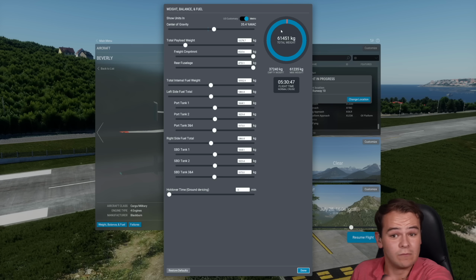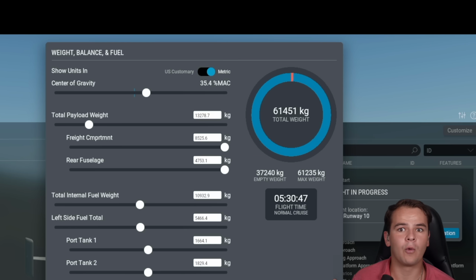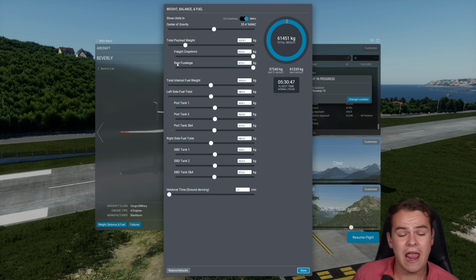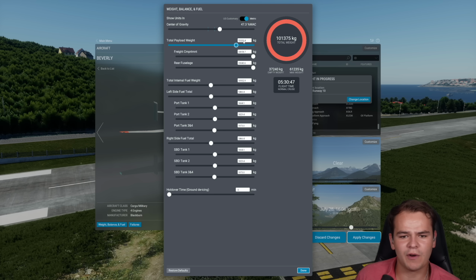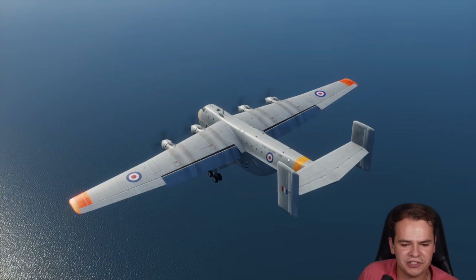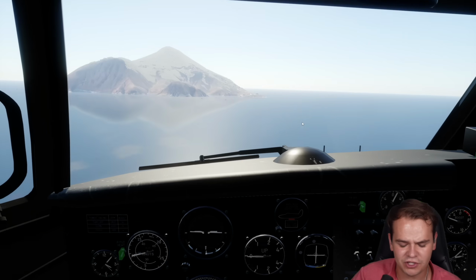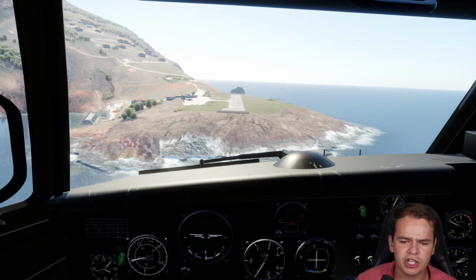Yes, despite very much maxing out the weight of this airplane, 60 tons. I mean, by the way, the maximum takeoff weight of the 737 is 70 tons. We're able to fly relatively well. I don't even want to know what happens if you put 76,000 kilograms. Why so much? Yes, take a look at the massive amount of flaps this airplane features. It's on Saba, the shortest runway in the world, which shouldn't be an issue either.